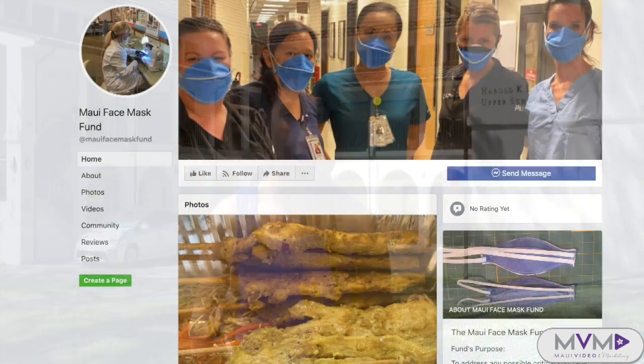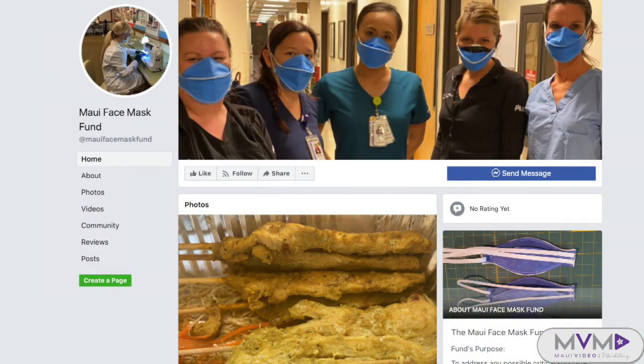You know, we're all doing our best during this COVID-19 quarantine, and for some, that means giving back. That's why I'm sitting here at Seabury Hall when the school is closed. There's a group of volunteers down there that started what's known as the Maui Filter Mask Project. They're making medical-grade masks for essential workers here on Maui, and it all started when a dressmaker closed her shop due to the quarantine.